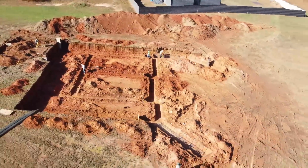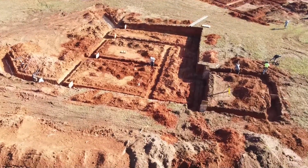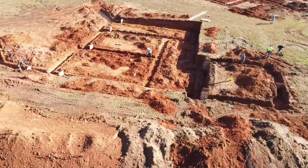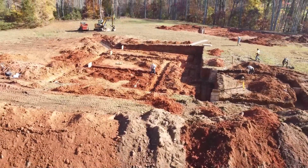Definitely a team effort. You got a whole crew out there, somebody making the form, somebody's clearing out the dirt, and we're getting prepped up for the concrete trucks. But let's go ahead and get down into the ground instead of the drone shots and see what's happening.